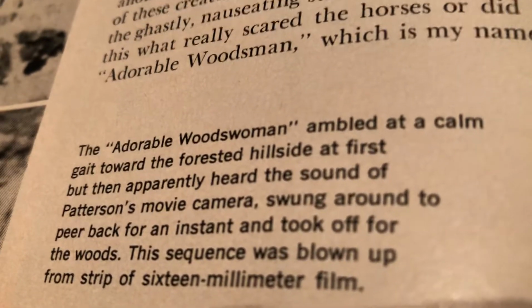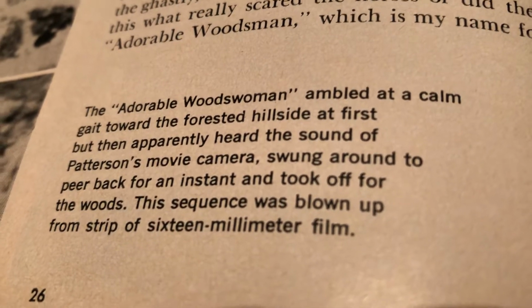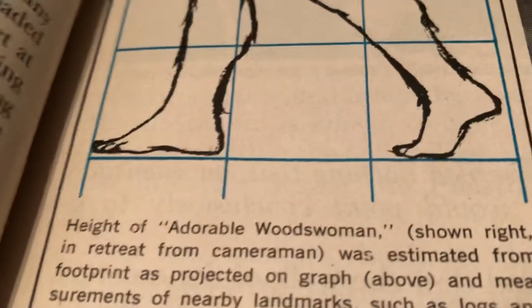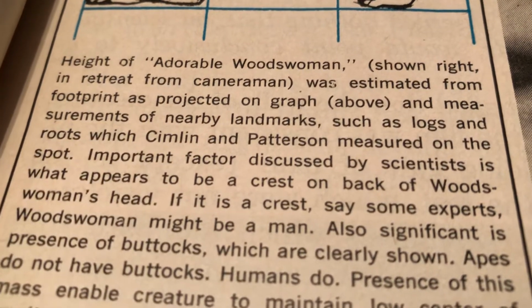We'll talk about the conical head like gorillas have. The cone shape. The adorable woodsman, able to calm gait towards the forested hillside at first, but then apparently heard the sound of the camera, swung back, and instantly took off for the woods. The secret was blown up, a strip of the 16mm film. Well, that's interesting because they've got this turned around here in this picture from this angle. I never heard of this term, adorable woodsman. So that's something that didn't last long. And look, they got a misprint right there. It's Gimlin, not Simlin.